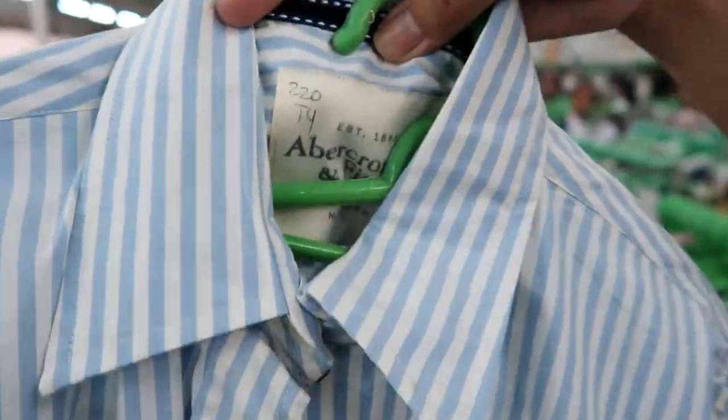Clothes are mostly in excellent condition, without, or some with minimal signs of wear and tear.